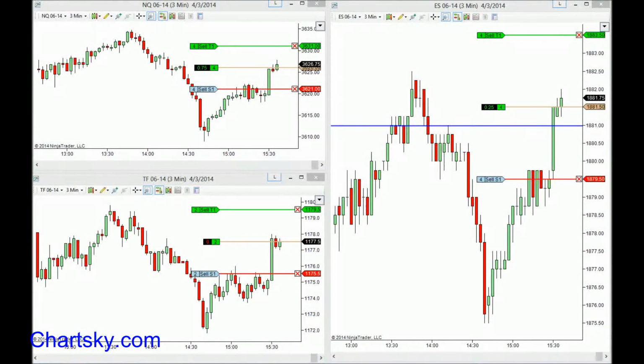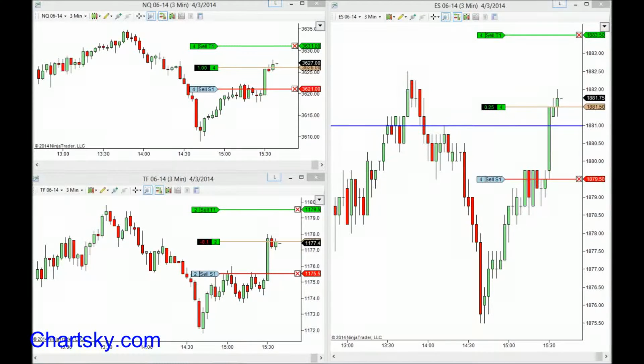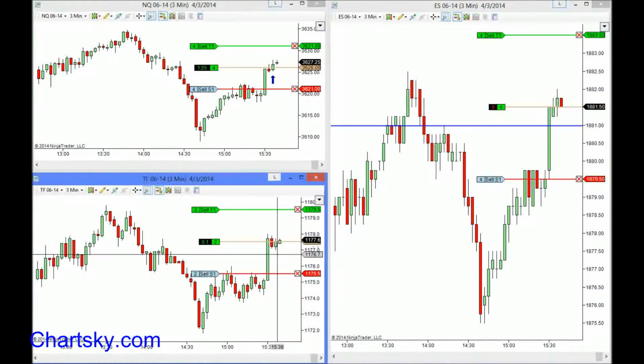Looks like the Nasdaq's leading the way again. It has been all day. Not much we can do right now. I guess I could mark them. I think those are exactly the right bars. I think they were the bar before, but that's good enough.